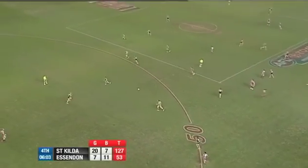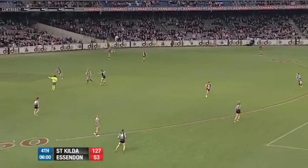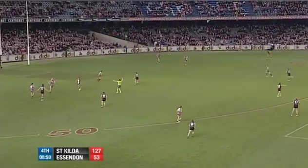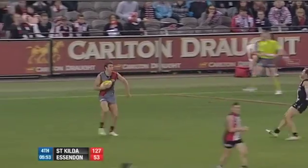Have a look at this from the vision. Poor kick inside the corridor. And that resulted in a turnover. So Stanton. Wide to Hooker.